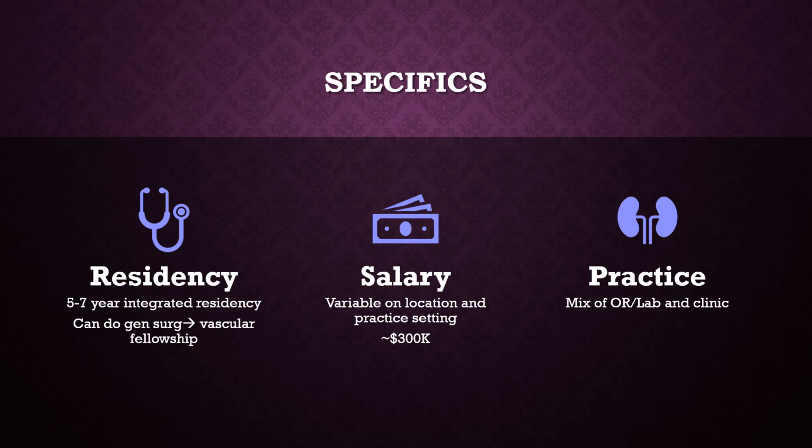Salary is variable depending on location. Are they in need of vascular surgeons? Are they saturated with vascular surgeons? And then if you're doing academics versus community private practice or privatemics. And then in your actual practice, it'll be a mix of OR and lab. A lot of places will have a hybrid room if they're a large hospital, and then seeing patients in clinic.